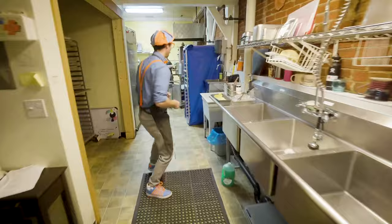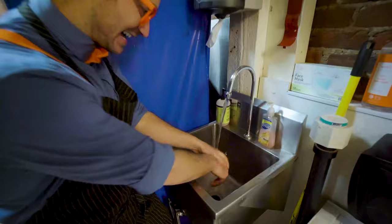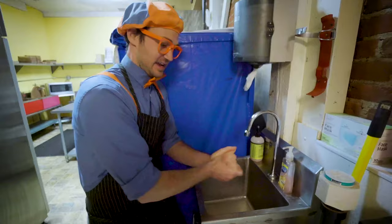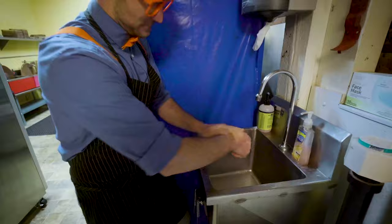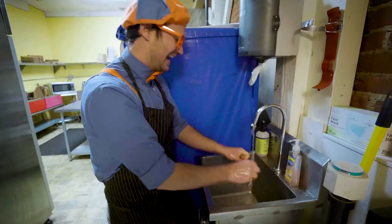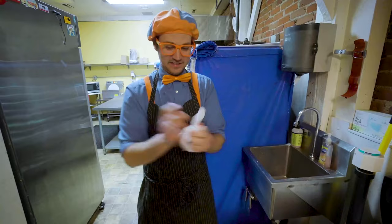Whoa, not ready yet, because we need to wash our hands. All right. Very important to wash your hands if you're going to work with food, make candy. Yeah, perfect. You have to scrub them, get underneath the nails. Okay, now we get to rinse it off. All that soap. Oh, yeah. You're nice and clean. Perfect. All right, here we go.